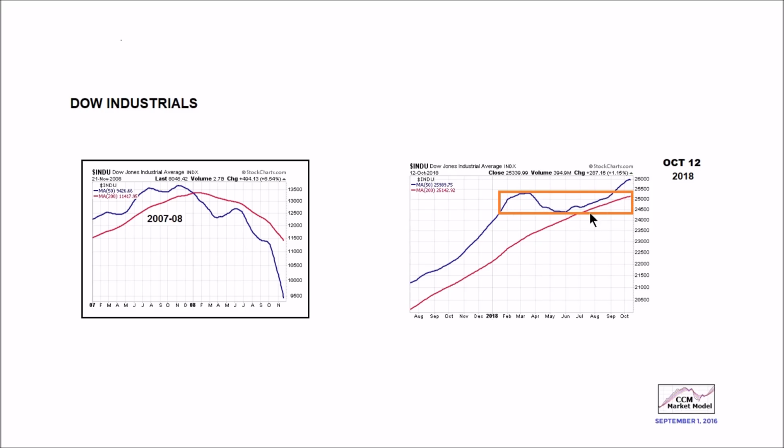Here, the 50 is still well above a rising 200. And as we noted in last week's video, we've been using these concepts for quite some time, including using this chart here in a video dated September 1st, 2016. Why is that important? Because consistent methods help produce consistent results.